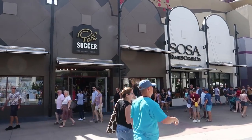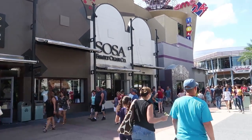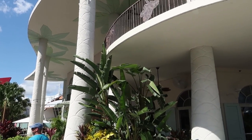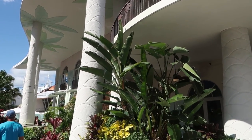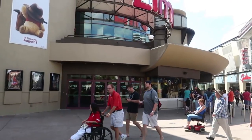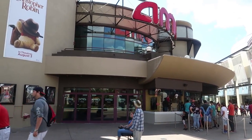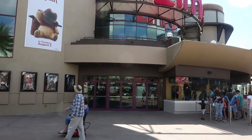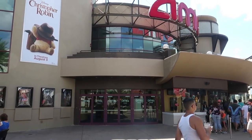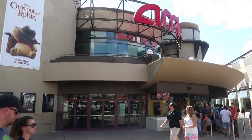More shops along this way. And over here is Bongo's, a big restaurant. It's more expensive, not as expensive as STK, but expensive. They even have an AMC theater with lots of theaters. I'm not quite sure how many they have, but on a hot afternoon or a rainy day, these are good options.